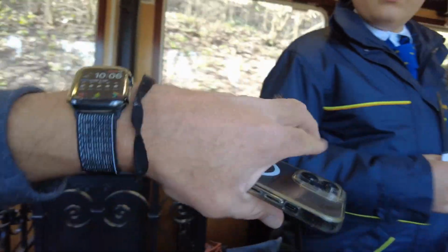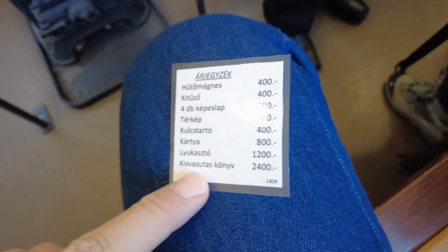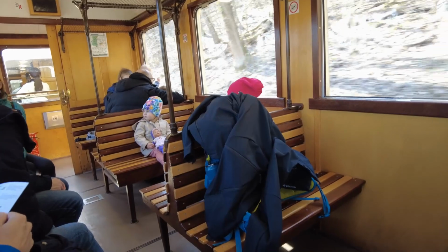Can I see that? Just so I can take a picture, how much it costs? So this is the prices. Okay, very cool. Thanks again. All right, I'll be back.